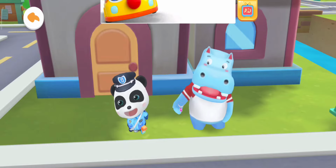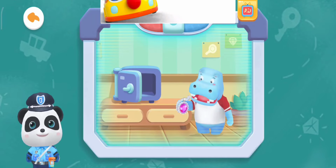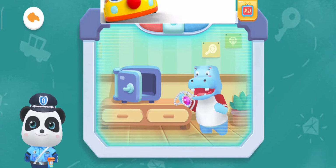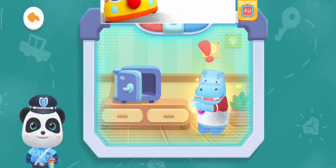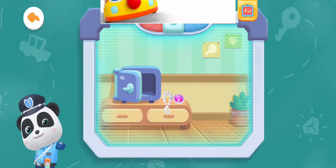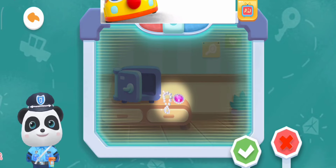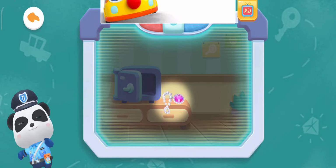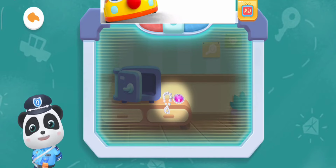Thank you, officer! Is it right for Hank to leave his valuable jewelry lying about? Excellent! Put away valuable things and keep them well. Don't just leave them around.